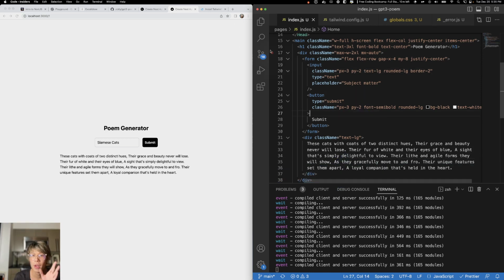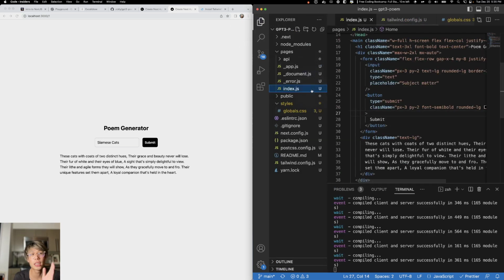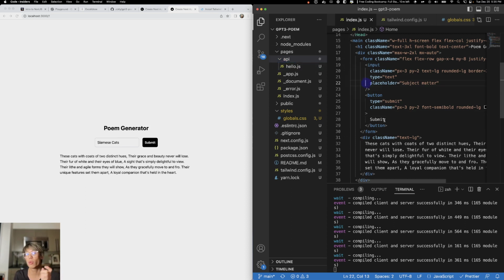So remember, guys, that Next.js gives us this API folder. Remember, in Pages, we have the API folder. We're going to create an endpoint in the API folder that is called like generate, or generate poem, maybe. And we're going to make a request. So when a user clicks submit, we're going to make a request to generate, and then generate is going to make a request to OpenAI.